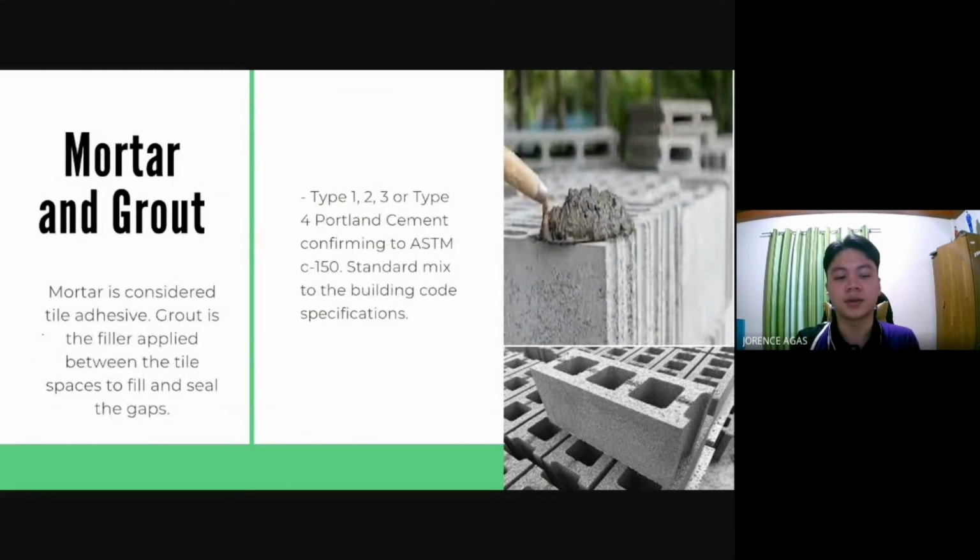So, mortar and grout. So, mortar is considered tile adhesive. Grout is the filler applied between the tile spaces to fill in, seal the gaps. So, mortar and grout, ang pinagkaiba ng mortar sa grout is yung mortar is ginagamit natin siya as pandikit, while yung grout is ginagamit natin siya as filler. So, it must be type 1, 2, 3, or type 4 Portland cement conforming to ASTM C150 standard mix to the building code specifications.